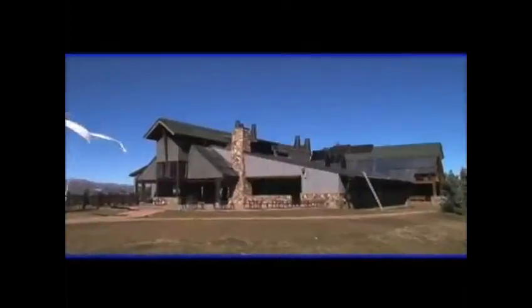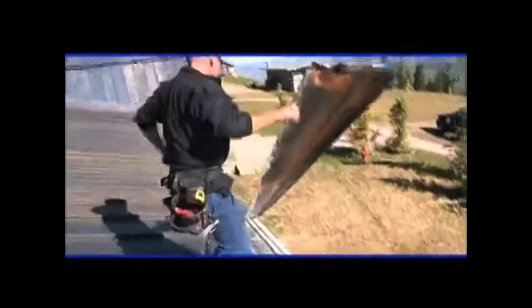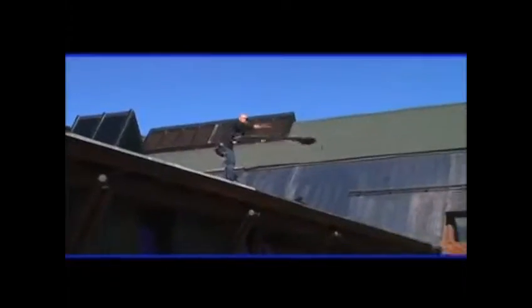Yeah, what you have is a Volkswagen-sized piece of ice that slid down here and, as you can see, hit this dormer and caused a lot of damage. At the sun deck, one of the biggest problems they had was on the edge of the roof, they had massive ice dams and icicles building up.